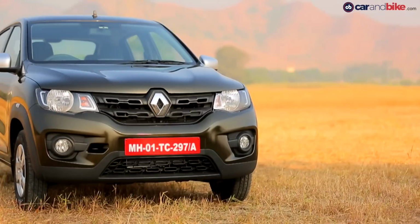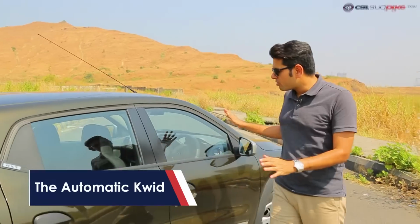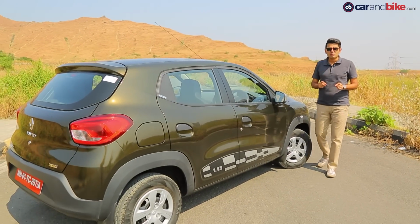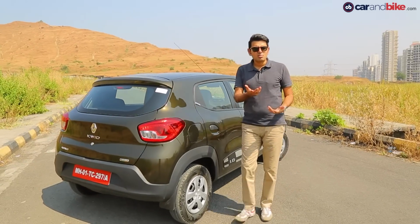So it's our CNB first look at the Kwid AMT, or Easy R as Renault likes to call it. This is the new automated manual transmission version of the Kwid. What you're looking at right now is the 1 litre variant of the Kwid, because the AMT is only available on the 1 litre, and that's something that just recently drove into the market, remember.